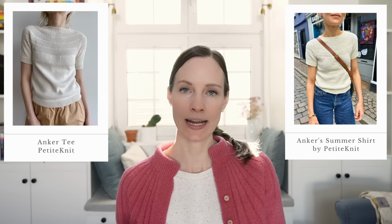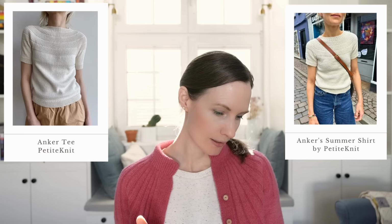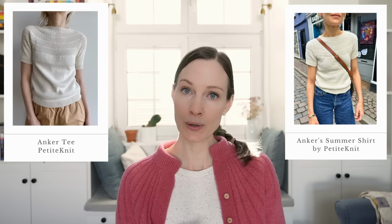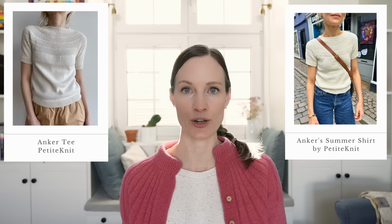She also has a couple of patterns that are more or less the same, but only differ in gauge. For example, in her Anchors line, she has a pattern for a DK weight version called the Anchors Summer Shirt. And if you want to knit this pattern in a fingering weight yarn, you would have to purchase a different pattern called the Anchors Tee.